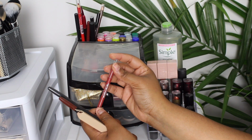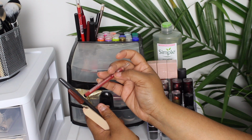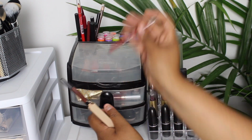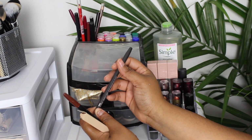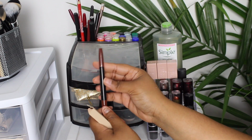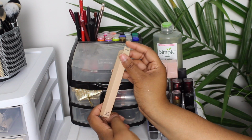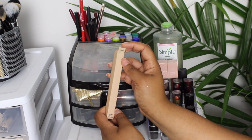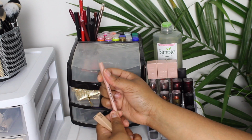And then we have the Hard Candy Mataholic Velvet Mousse lip liner in a shade, I don't even know, it came with a lipstick. And then the MAC lip pencil in the shade Spice. Another Black Radiance dual-ended lip color. And then my favorite lip liner of all time, the KKW Beauty lip liner in the shade Nude 2.